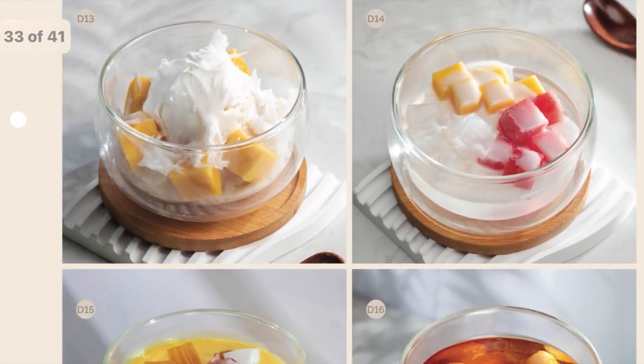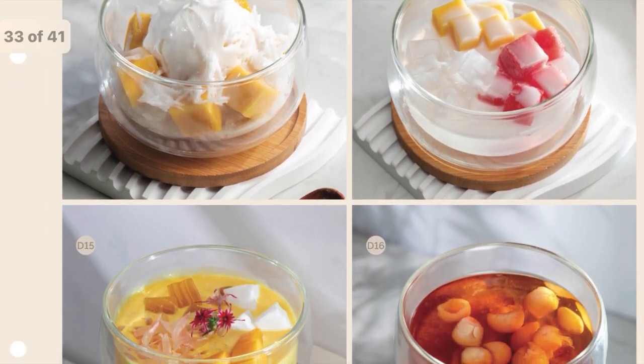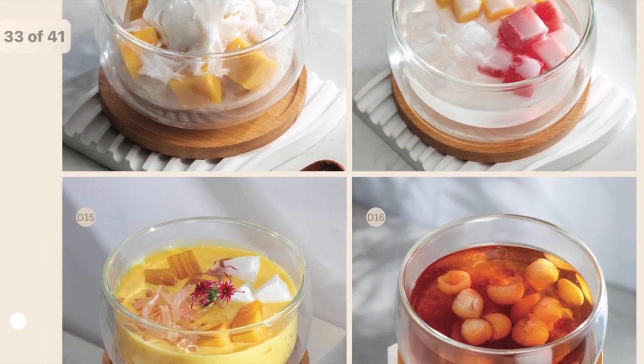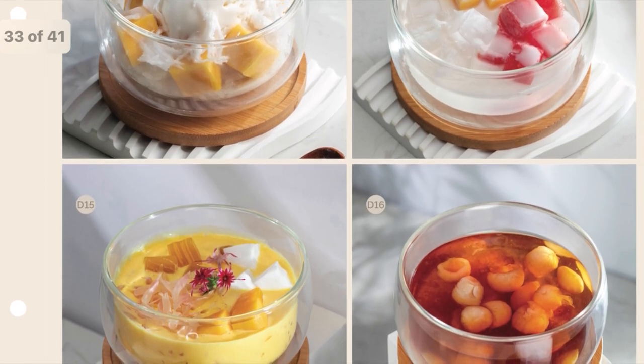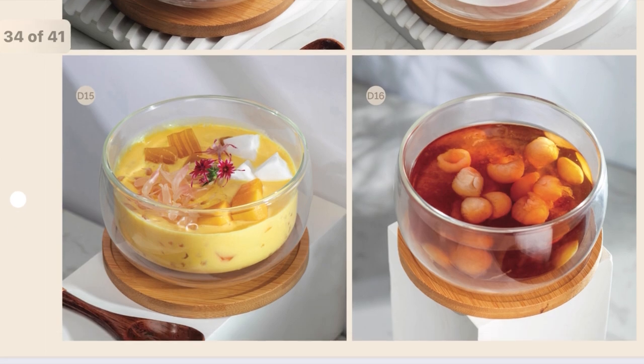Scrolling down reveals more Vietnamese-inspired desserts priced at $5.16 each, including D13, the Thai mango sticky rice, D14, fruit with coconut jelly, D15, mango sago, and D16, ginkgo and longan grill.